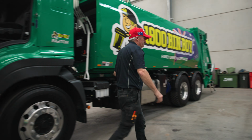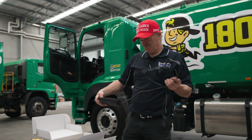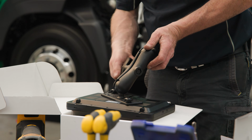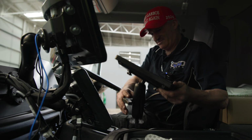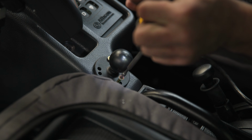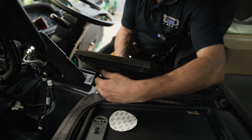Everything's in our cabin. So monitor, so the drivers can see what they're looking at. Obviously the more vision a driver can have around the truck, the better. We're actually looking to put some what they call soft buttons into the menu so that we can capture contamination and things like that. So that's where the screen will come in awfully handy.